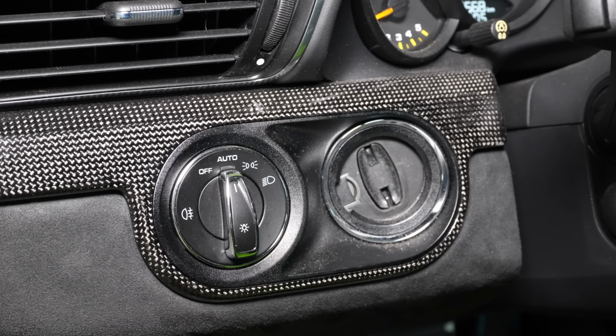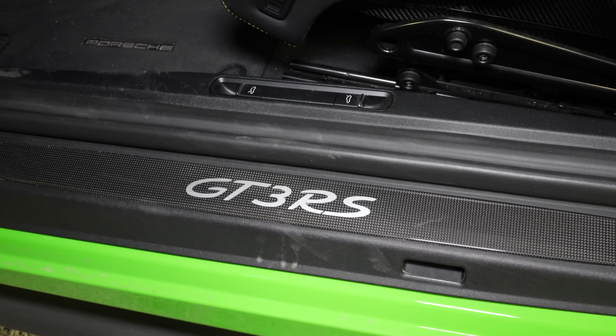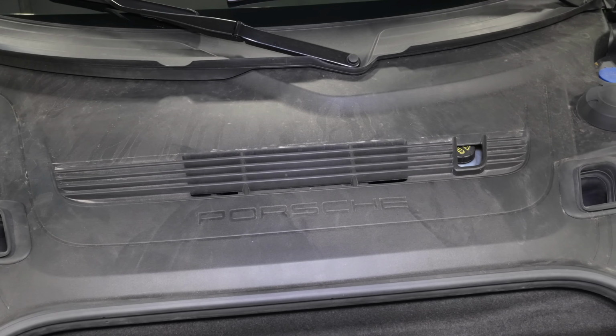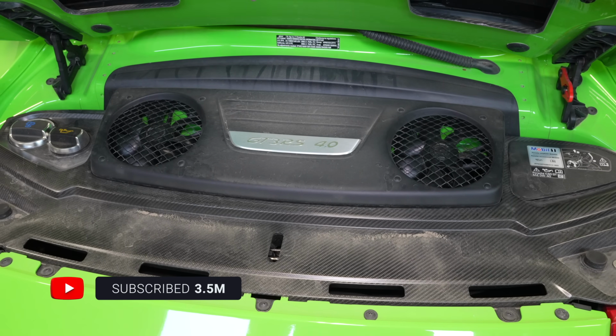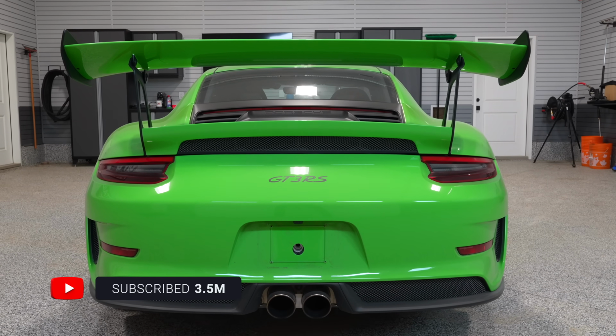Of course, no one lets a car like this get super dirty, but they all want it to look perfect, and that's exactly what I'm going to do today. So sit back, relax, and enjoy the stunning sights of this Porsche GT3.